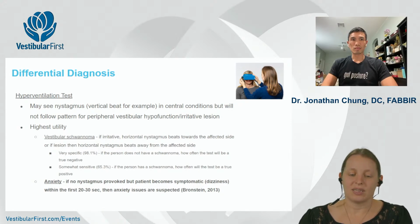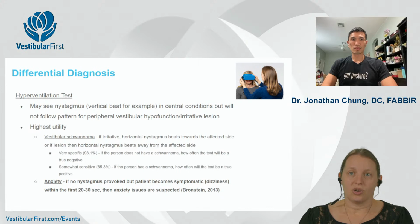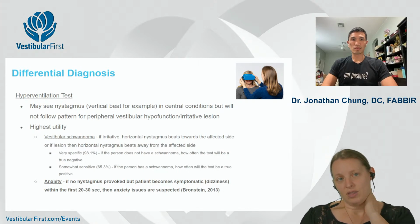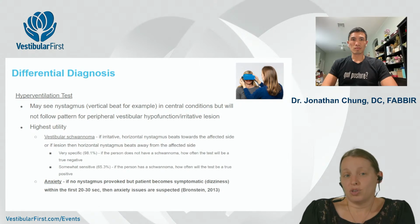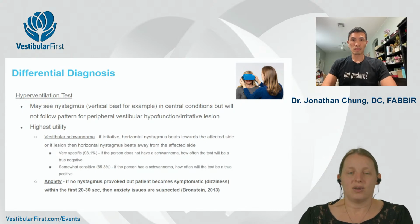So it's only 65% sensitive. But you could try it if you hear a history of someone with gradual hearing loss, or some other things that might tip you off to schwannoma. The other thing, and this is why I really bring it up, is anxiety. They've shown, at least in one study, that if no nystagmus is provoked, but the patient says, this is it, this is my dizziness, within the first 20 seconds, that is a tip-off that there is likely an anxiety component. So a little tool in your toolbox, if you're not already doing this and you have these patients coming in, and I don't do this with every patient, but if their history and things are making me think anxiety could be a piece of their symptoms, you could try this.